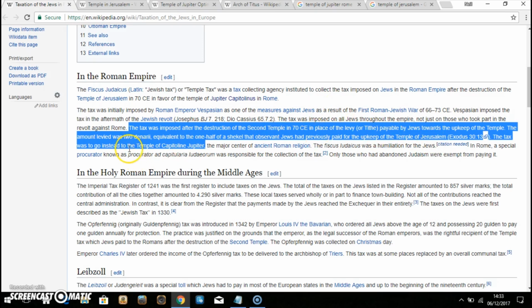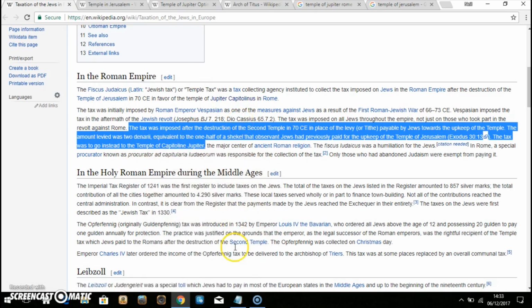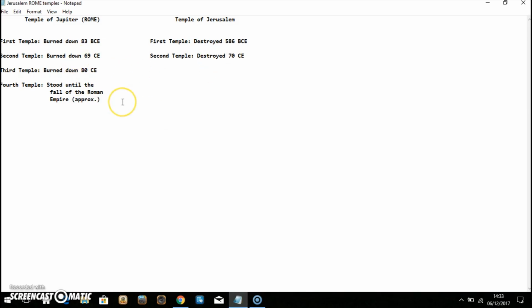The tax was to go instead to the Temple of Capitoline Jupiter, if I've said that correctly. So yeah, if we just go back to this little diagram, schematic. When the second Temple of Jerusalem was burned down, the Jewish people started paying tax to the third temple of Jupiter in Rome, which coincidentally had been destroyed pretty much the same time, and coincidentally again, each time it was the second temple. So this is beginning to look like a duplicate version of history.